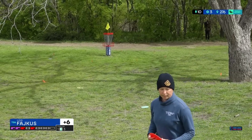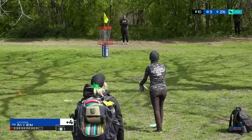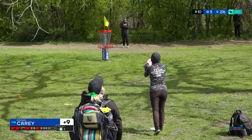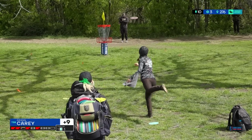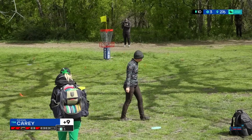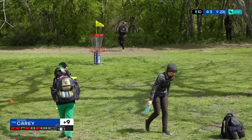Lisa just chipping up, playing for par. This was a middle of the pack hole. 11% of the field getting birdies. That's 6 competitors. Yeah, we should see more as the weekend goes on, ideally.